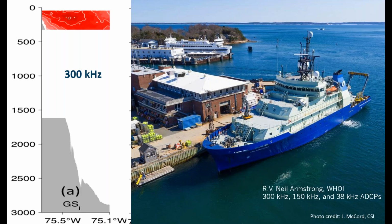And these data were provided to us by Magdalena Anders, and I'm using them here to give you some idea of the power of the phased array. And this is a section across the Gulf Stream. And what you're seeing there is the profiling range that was possible with the first ADCPs on ships. They could measure down about 300 meters.